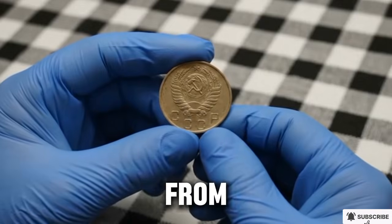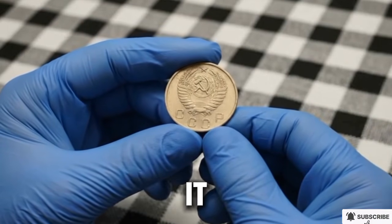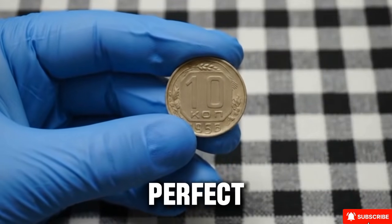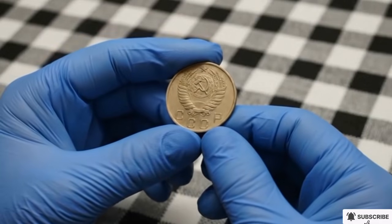Another example comes from a secret auction in Russia, where the coin was discovered in a family collection tucked away for decades. Once the auctioneer revealed it, whispers spread through the room. The coin's unique features, combined with near-perfect preservation, drove the final bid into 6 figures, proof that collectors recognize true rarity when they see it.